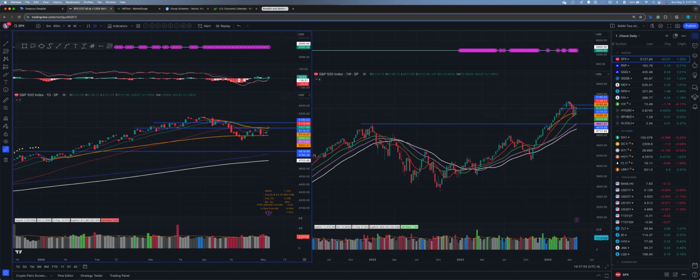So the S&P, we closed above that all-time high anchored VWAP, and that was the first close above it since the top, actually. So that's definitely a change in character, but we did slightly close below the 50-day, which is why we had that medium term still in a downtrend, but we are almost back above.